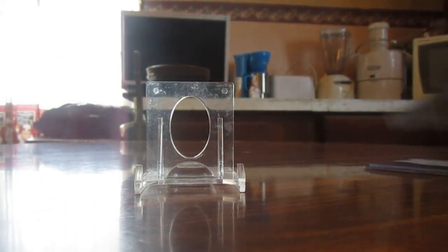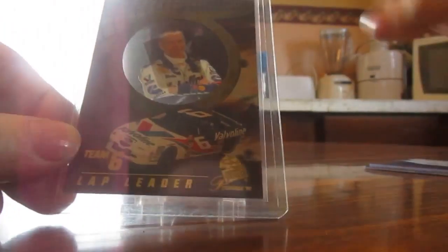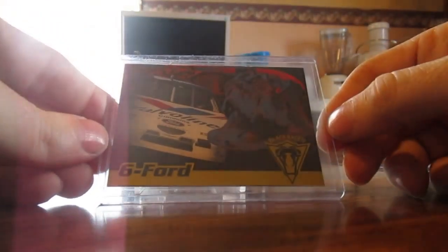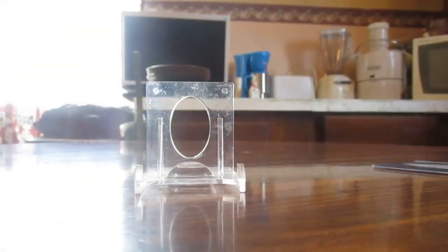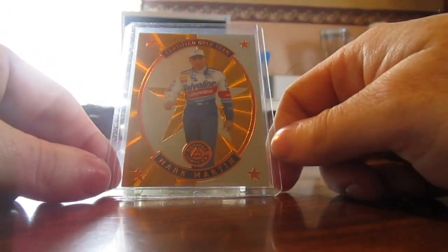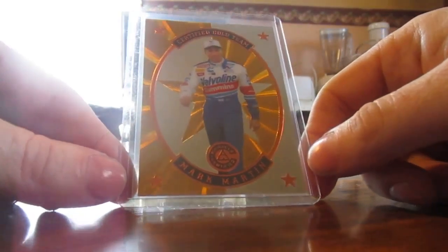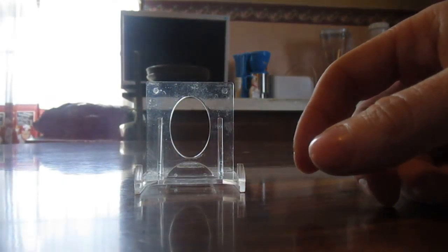We got Lap Leader with a sale window. We got Black Racer with a Valvoline car. And last but not least, the Certified Gold Team. It's the parallel to the regular version. Regular version will have Certified Team up here. But that is a $20 Mark Martin lot.